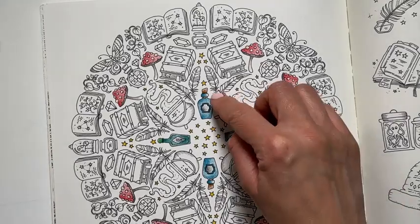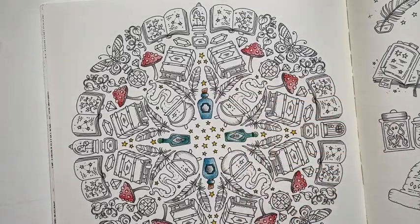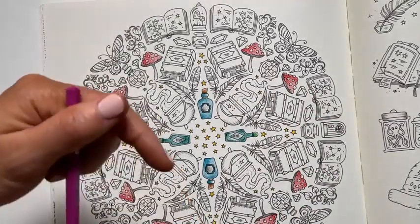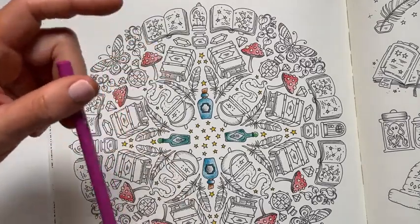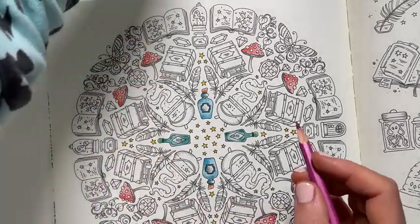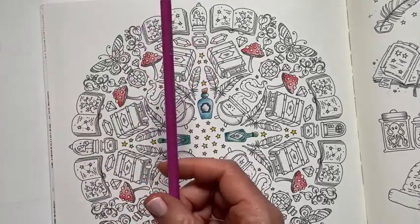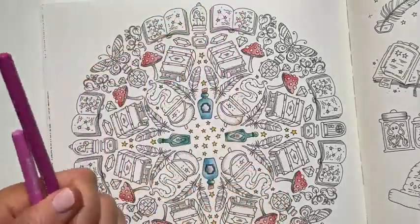Let's do a couple of feathers. I feel they would be pinky purple for some reason. I'm not sure which bird would have plumage that we're about to colour, but we'll do it anyway. Let's do it.